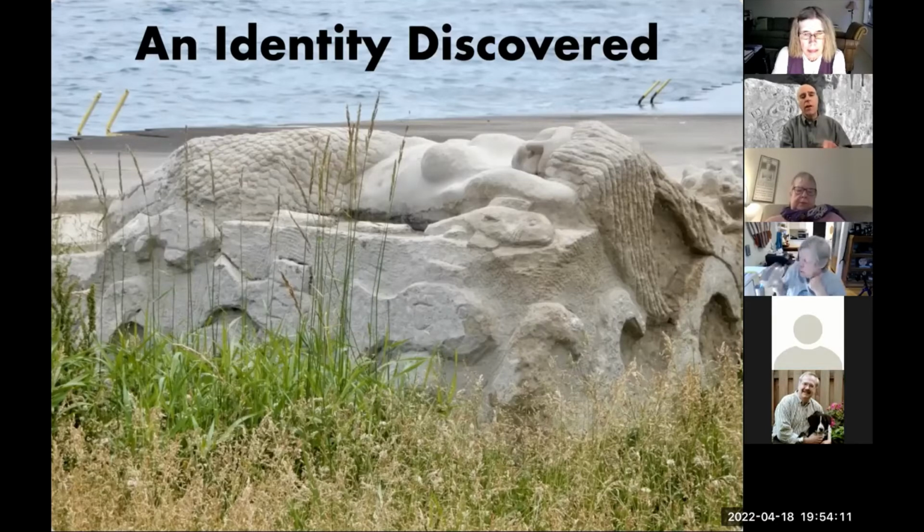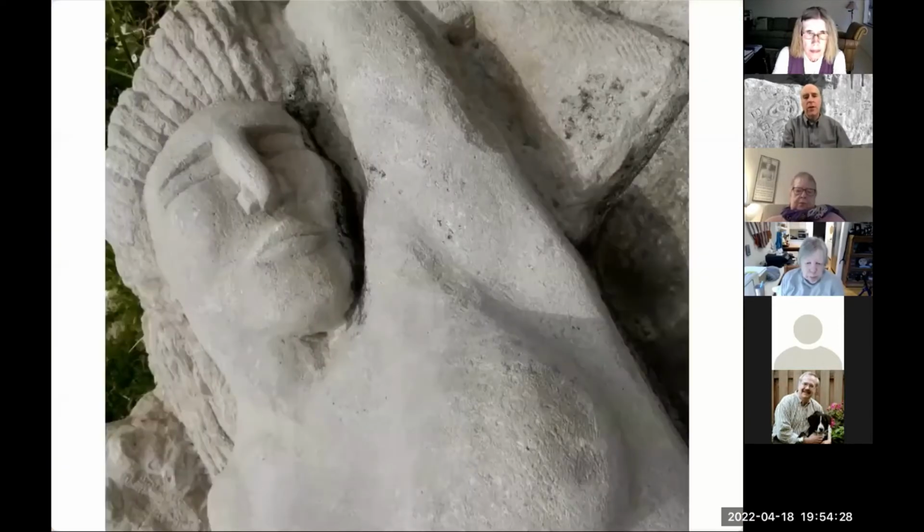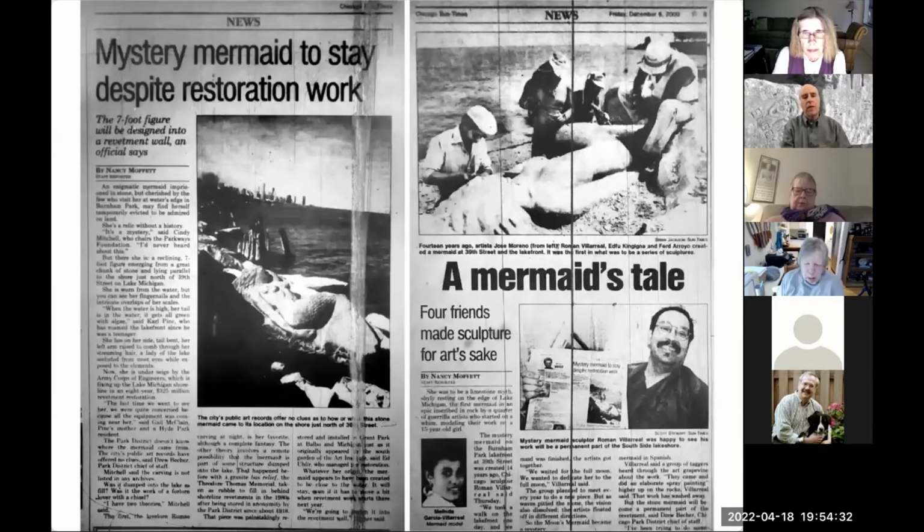The carvers who created this actually got recognition, and that's because in 2000, the Chicago Sun-Times did a story about the mystery mermaid and how no one knew where it came from. They looked at the archives and no one could figure out who did it. When that story appeared, the daughter of one of the carvers went to the Sun-Times and said, I was the model for that carving.